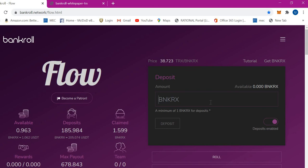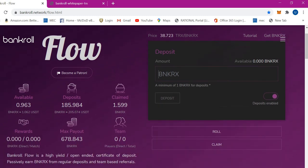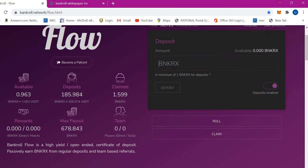You have to enable deposit. Again, TronLink will pop up. It'll ask you to sign before you accept. Sign and accept. Once you do that, you deposit your Banker RX and you start building your rewards. Right? Not too hard.